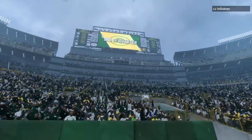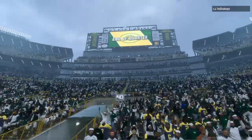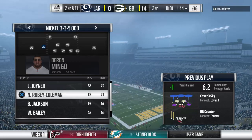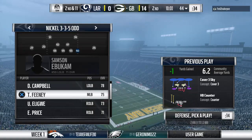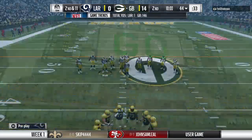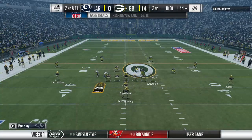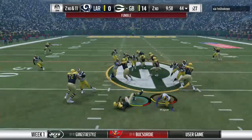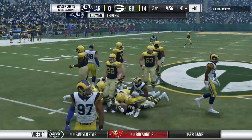With Charles Davis, I'm Brandon Gaudin. 2nd quarter about to get underway with the Packers in possession of the football, but they face a 2nd and long to start things out. On 2nd down, Montgomery. Montgomery hit, and the ball is loose. And the Rams have got it back.